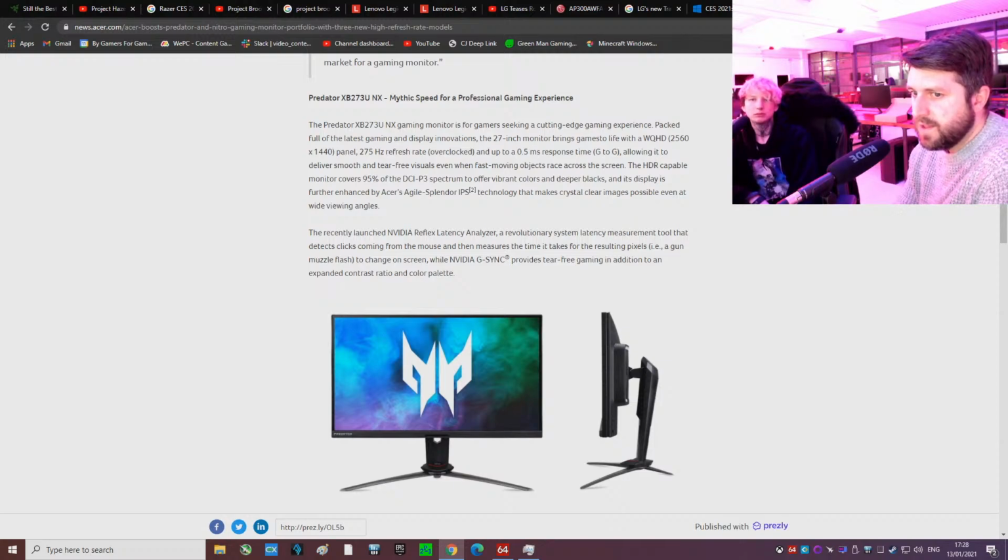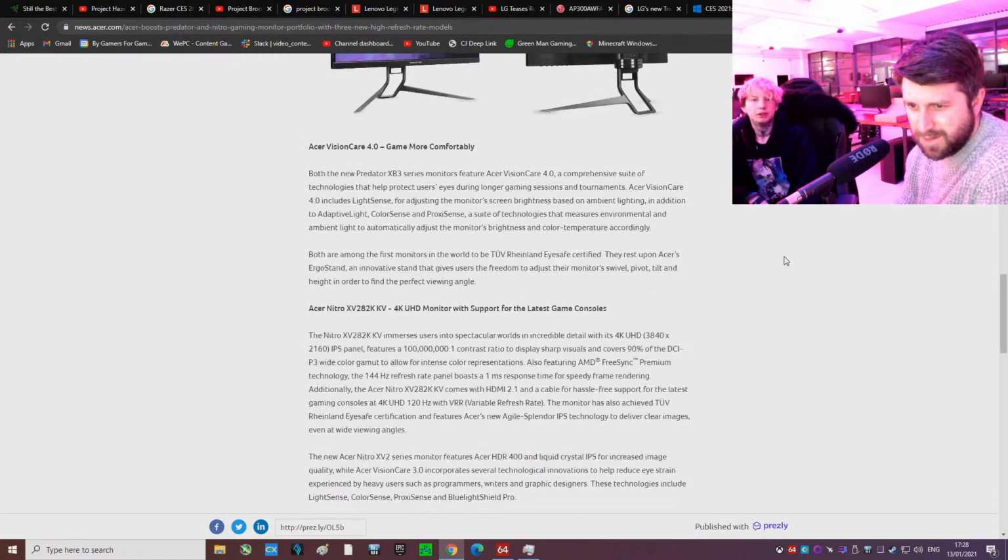So, moving on from that, this G-Sync compatible, blah, blah, blah. Moving on. Oh, look at that, 95% of the DCI-P3 spectrum. So the colours on that are going to be wicked. Yeah, definitely. HDR capable as well, high dynamic range. That's going to be a great monitor.